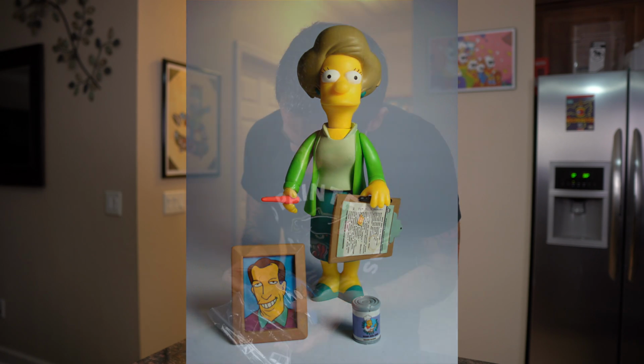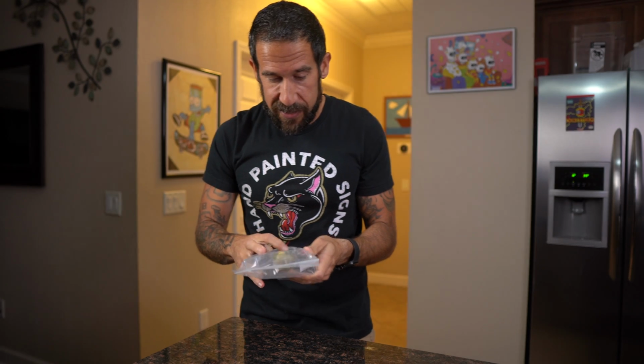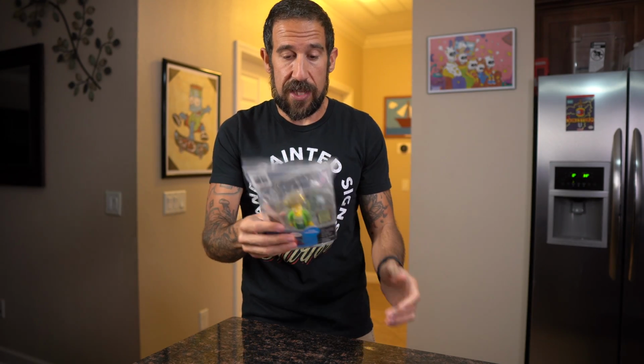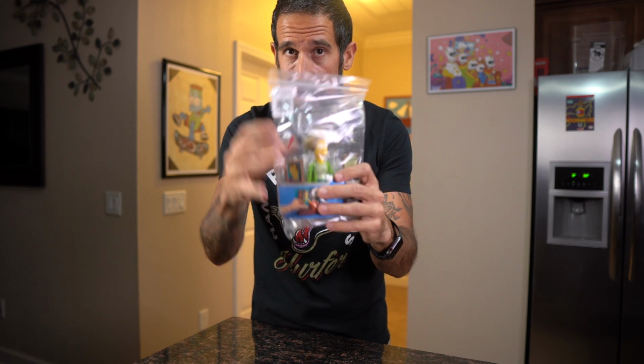And I wish I could read this. Man, it's so small. My eyes are not that bad. I guess I'm getting old because I can barely read that at all. But another $5 find. So $5 for another Simpsons figure that's pretty much brand new. They still have them, not in the box, but all of the packaging and everything is still in this Ziploc bag. So yeah, that's a win-win.